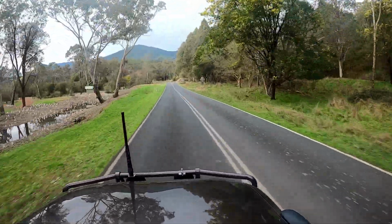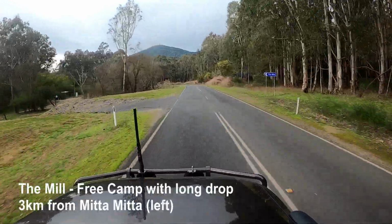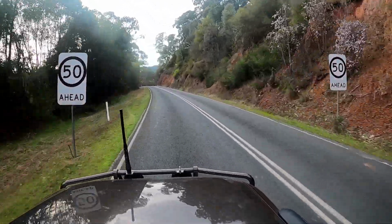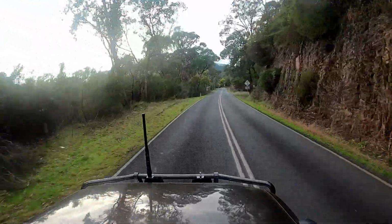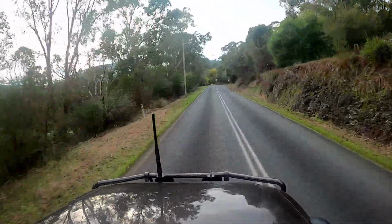Now, as we're working our way through to Mitta, you can see on the left there, Long Drop Toilet and Campground. That's the Mill Campground. It's a free camp just about 3 or 4 kilometres from Mitta. So a lot of people will camp there for a few nights, and maybe one of those nights just come into Mitta. Everyone just calls it Mitta. It's only 3 k's to the pub for a meal one night.